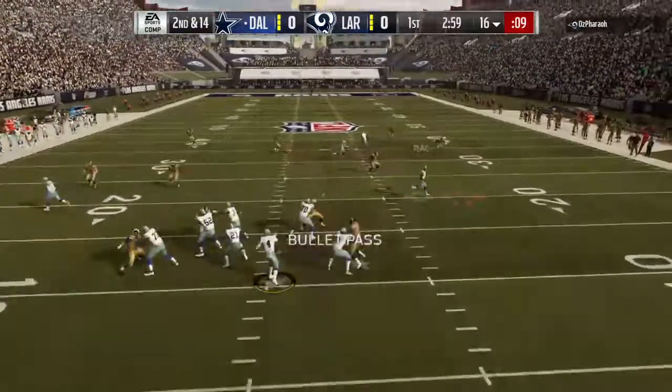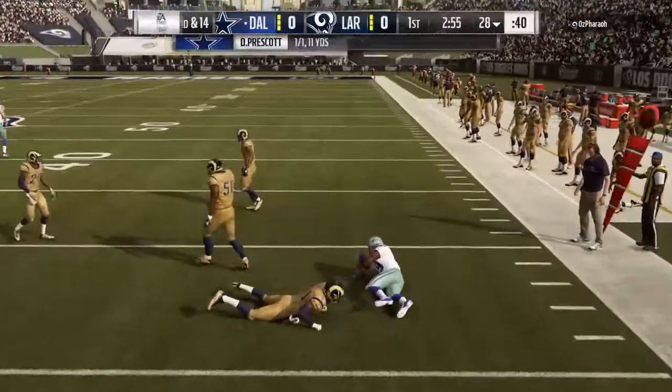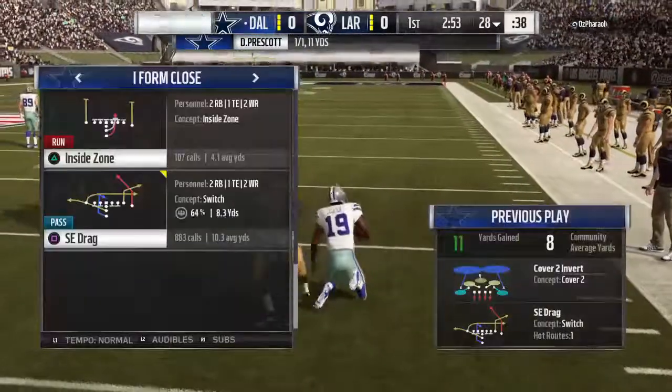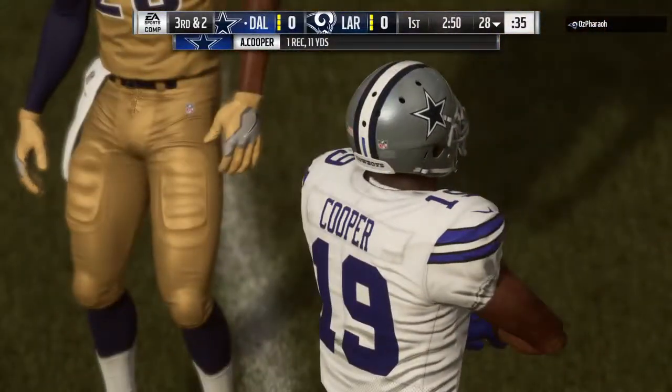Prescott now on second down. And this is a rocket pulled in by Cooper, complete. And this one will go to the 28-yard line. They get 11 back on that one. It leads to third down.